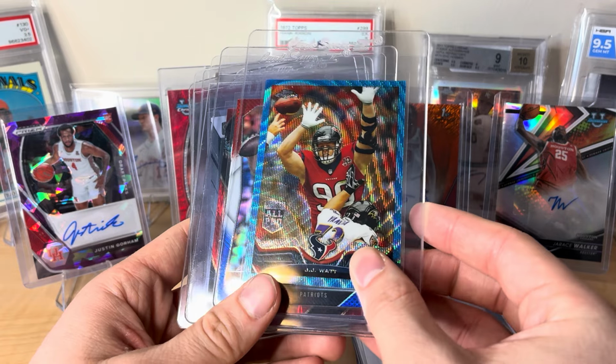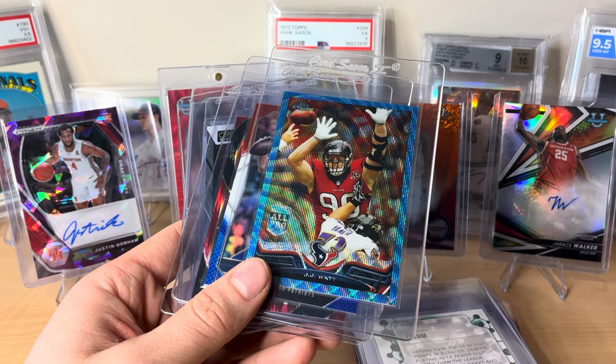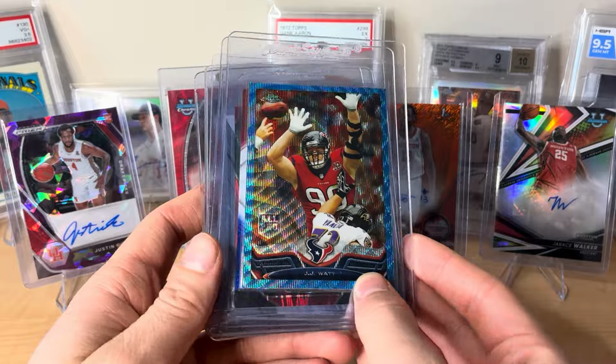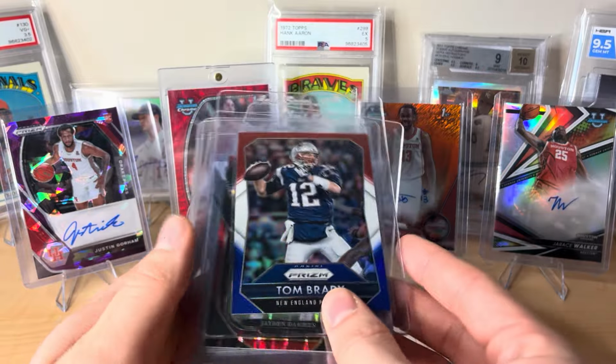JJ Watt Blue Wave Refractor here, all pro, just a clean looking card. Not even really sure what comps are. I think I bought it for like 10 bucks. I was like, man, that's a cool looking card. JJ Watt, I mean, he's a legendary player, always going to sell well, always going to have a huge following. I think I could get over 110 easily. It looked like a gem.